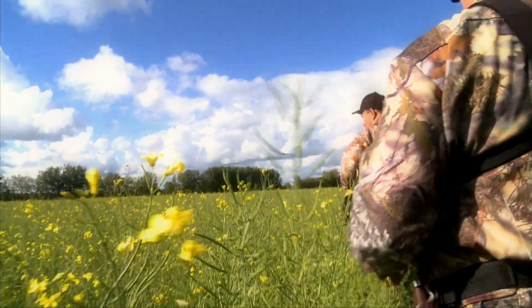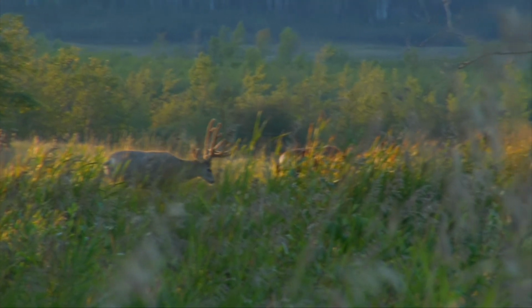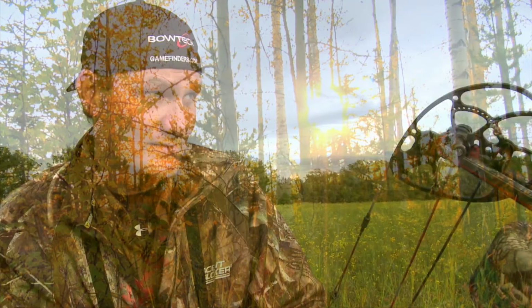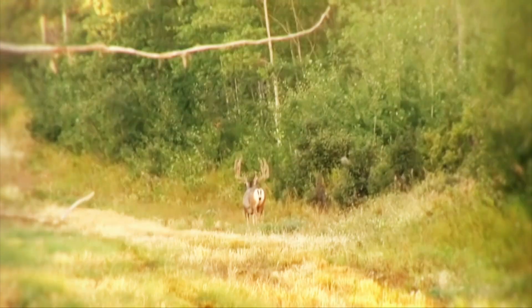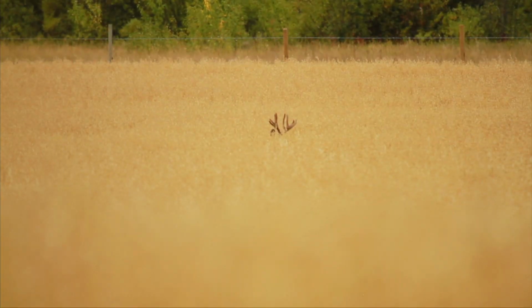Gold Tips Force has traveled to Alberta to stock up some monster muleys with Diamond T Outfitters. I've been listening to Jimmy talk about these big mule deer up there at Diamond T for years, and Byron finally, thanks Byron, he finally invites me up to do a spot and stalk on one of these big mule deer. Jimmy's right. I mean, it's incredible.